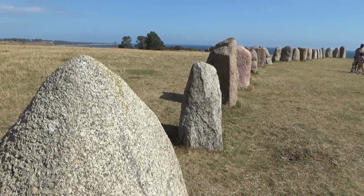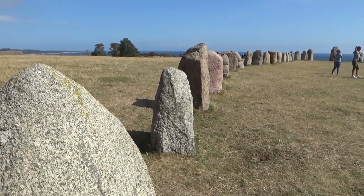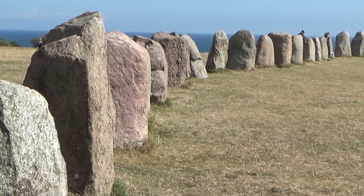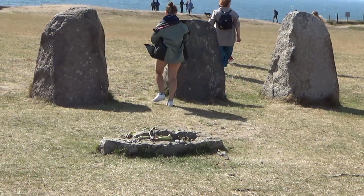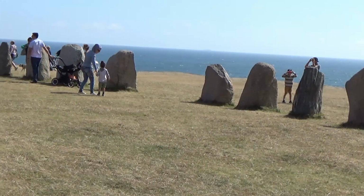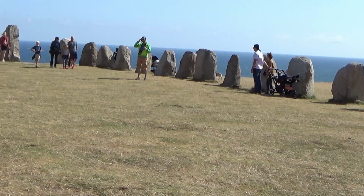As usual for these kind of things, we don't know exactly why it was created or what the purpose of it is. There are many different theories, but generally it's believed to be some kind of grave monument or a cult centre. There are also theories that this is some kind of sun calendar. Apologies again for the wind noise, but it really was breezy up here on the top.